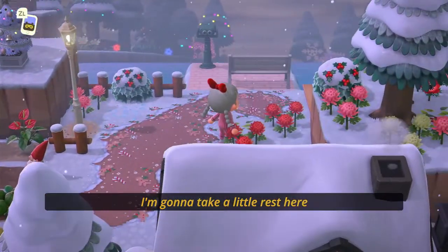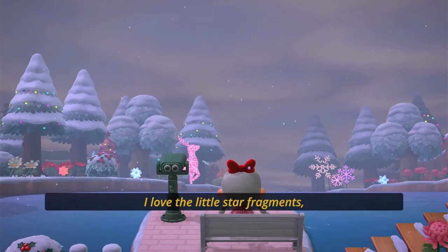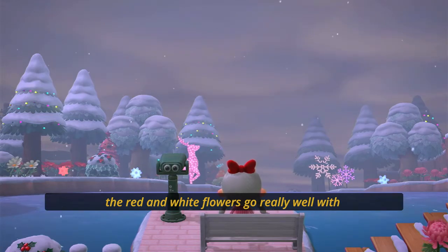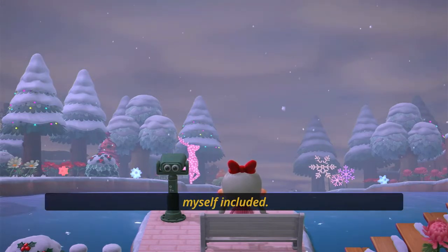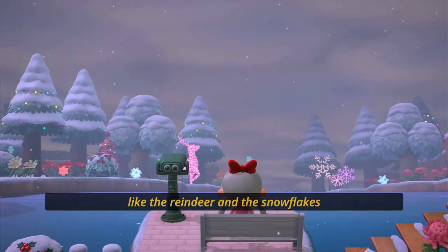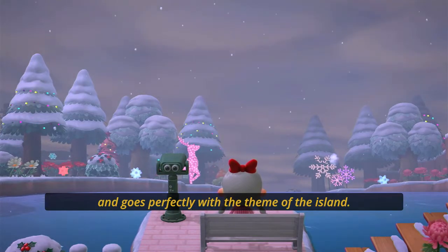And I'm gonna take a little rest here to just admire the view of this lake, and I want to invite you to come sit next to me. I love the little star fragments, and I think actually the red and white flowers go really well with everything else that is pink. I also like the subtle pink on the brick path design, which also stands out to me since people tend to use wooden planks for the decks, myself included. I have always thought that the lighted Christmas items like the reindeer and the snowflakes felt a little too artificial to use anywhere on my island, but this looks fantastical and goes perfectly with the theme of the island.